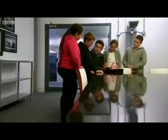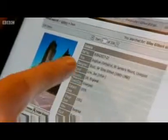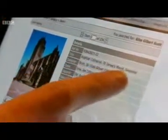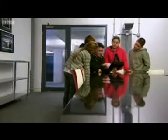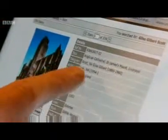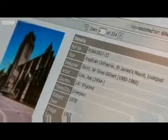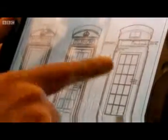They wonder if he had anything to do with Liverpool's biggest building. That also has a big tower. The Anglican Cathedral. I'd say it was one of the biggest buildings in Liverpool. And look, the designer is... The archive shows that the cathedral was also the result of a competition held in 1903. And the competition was won by the same man, Sir Giles Gilbert Scott. That means Sir Giles was only 22 when he won the competition. It appears the red telephone box is closely linked to one of Liverpool's most famous buildings.